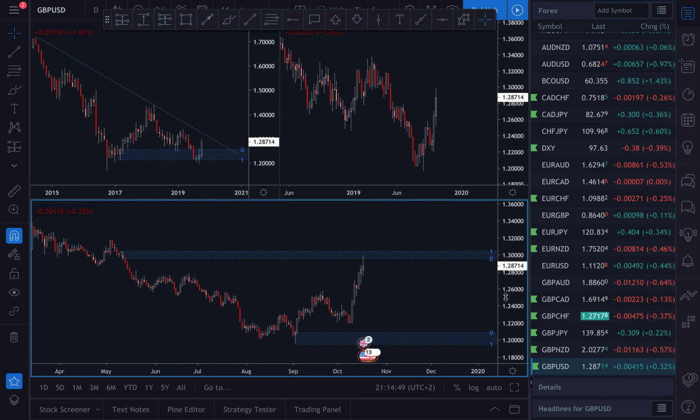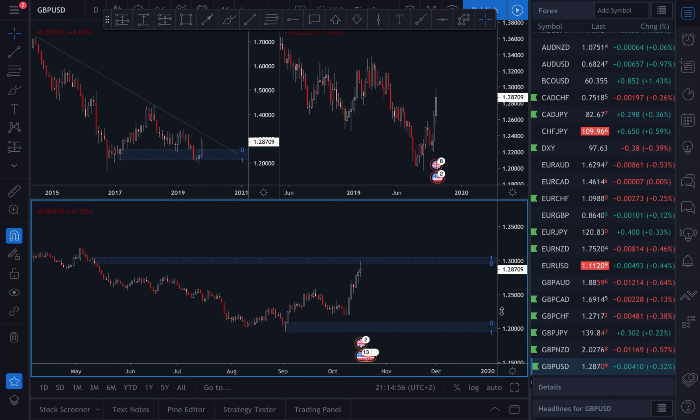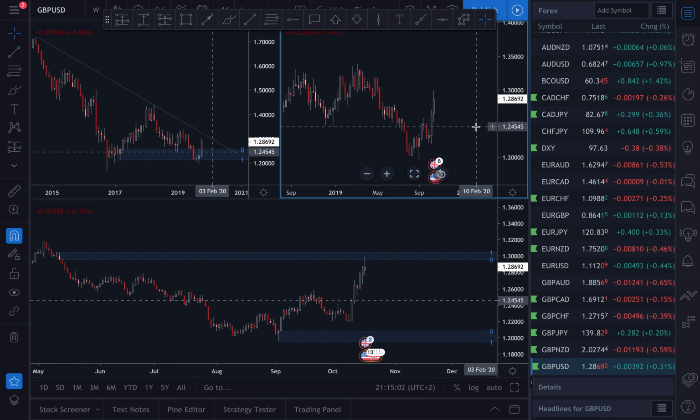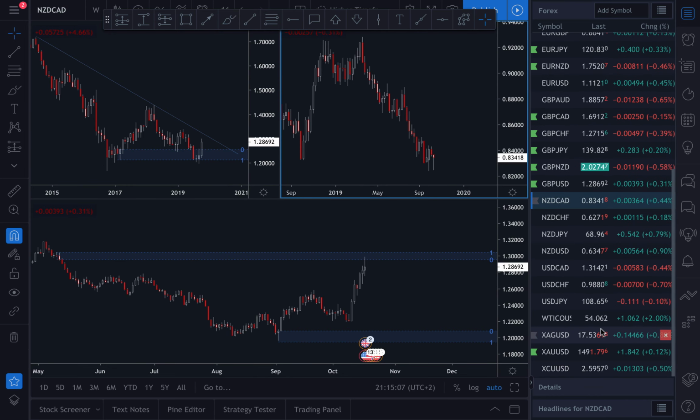So patience will pay here. Wait until maybe even Tuesday to let the market settle a bit and see if you can take a short position then. Otherwise, you might be trapped on the wrong side of the markets, and especially over the weekends, everything can happen. And yeah, guys, that's it for me.